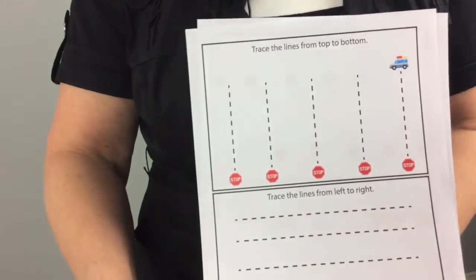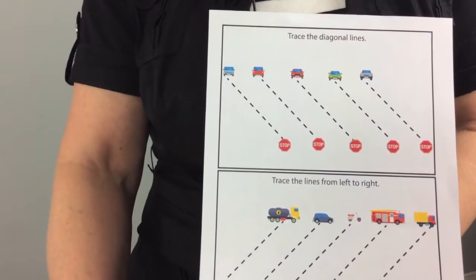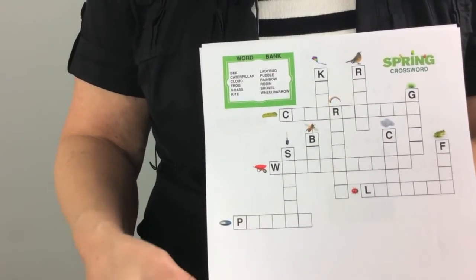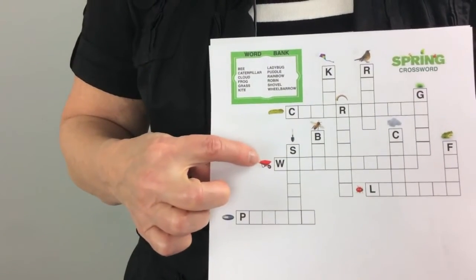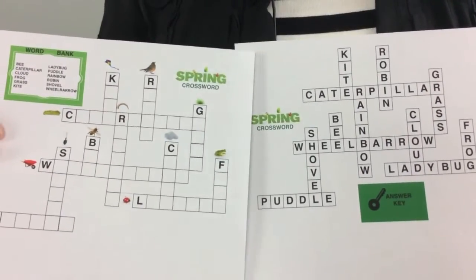Those of you who are out there that are OTs, you even have a visual for you on this site. Isn't this fun? And to help your students with crossword puzzles, you've got some visual supports here with a wheelbarrow and caterpillar and the word key.